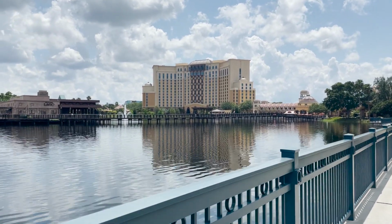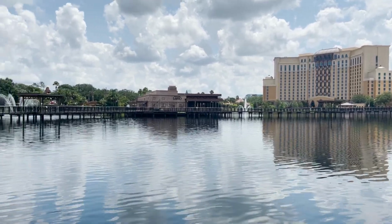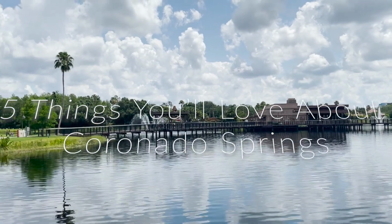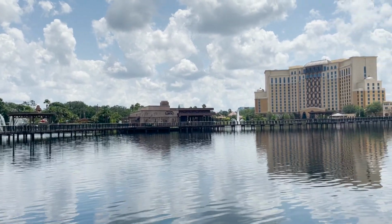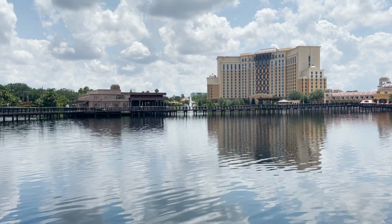Resort and we're going to break down 5 things you absolutely need to know, slash 5 things you will absolutely love about the Disney Coronado Springs Resort for your next Walt Disney World trip. And this resort has gotten a ton of upgrades, and there's so many new things going on. Some things you might not even know about, which is why we wanted to make sure to create this video, to just fill you in and get you excited.